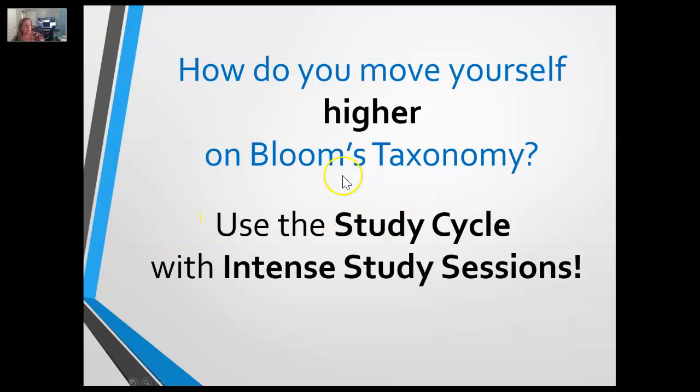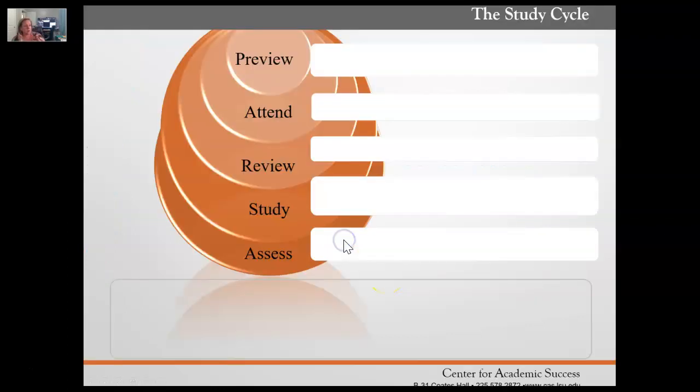Okay. And so I'm going to talk about this study cycle with intense study sessions. If you have something to take notes with right now, I would say do that. I can send this next slide out to you too, if that's easier, but I think it would help you to take some notes on this next page. Okay, so what is the study cycle, first of all?